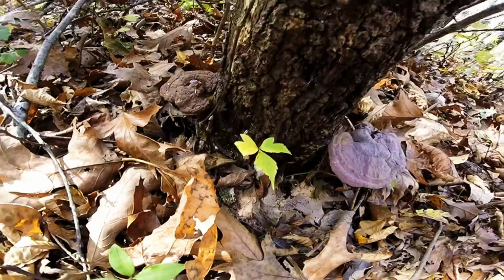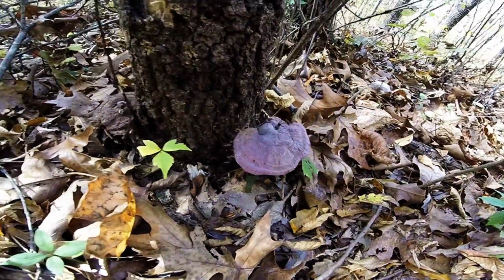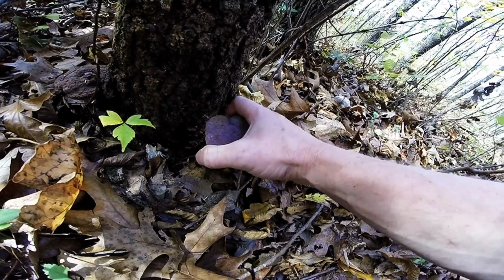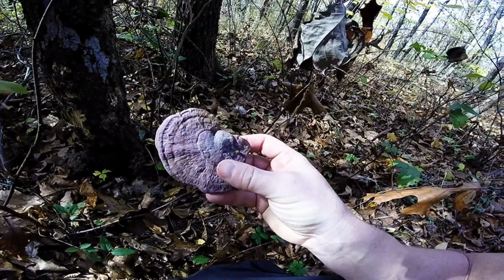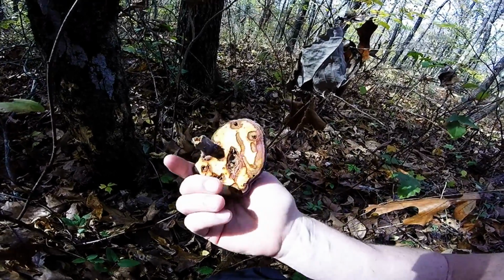Found a couple reishi mushrooms. Unfortunately, they're pretty old. I don't know if this one may be still good for using for tea. Nope, too far gone. But I'm going to put a video up on the reishi mushroom before too long, so check that out.